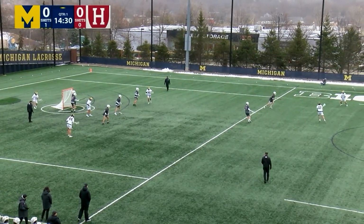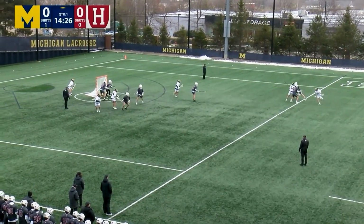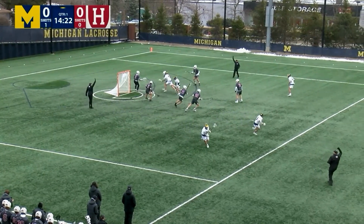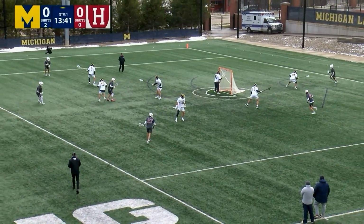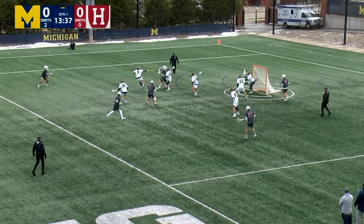Wolverine offense resets up top. Isaac Aronson now moves it across with the dodge from Ronda. Nice pass, look, big save though, right on the doorstep. First game against, absolutely, of all teams, Virginia. Virginia, yep. You mentioned that transfer, Bo Pedersen at the defensive midfield.